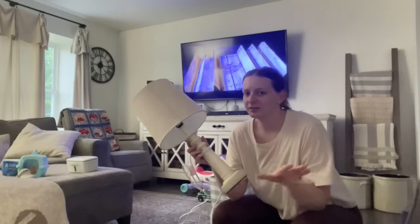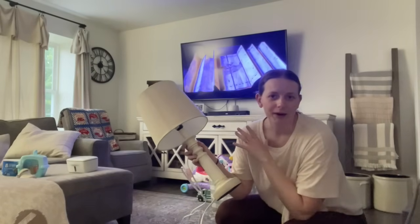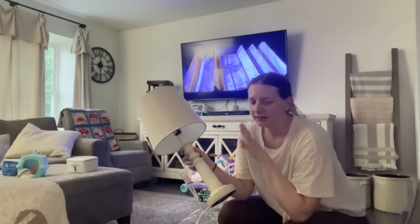It's about 6:30 at night, so sorry for the lighting. It's a little bit gloomy out here, and we've got Harry Potter on, of course, but it's always super dark in our living room because we don't have an overhead light in here.